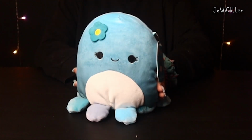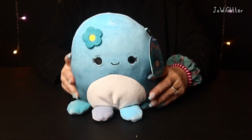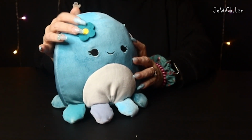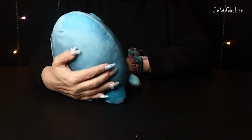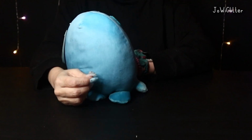But I'm so excited to have Mary Beth in my Squishmallow family. She's so cute. She has a cute blue flower. That must be an octopus thing. Flowers on their heads. That's so cute. I love them. I might need to collect octopi now. That's... I don't need another collection.